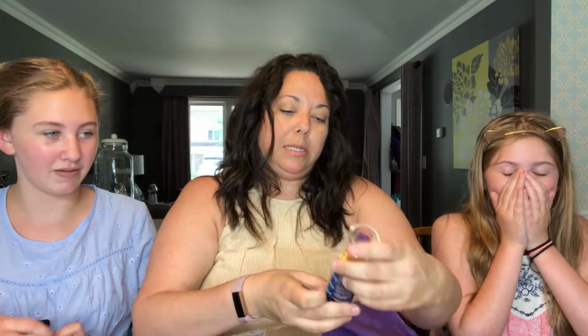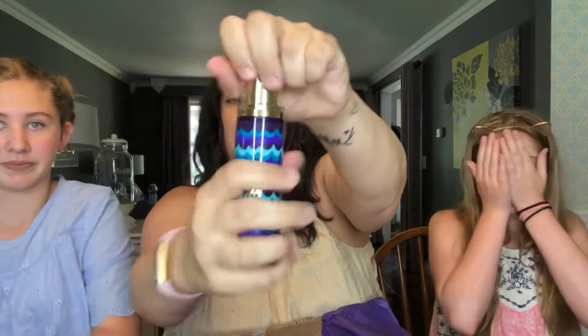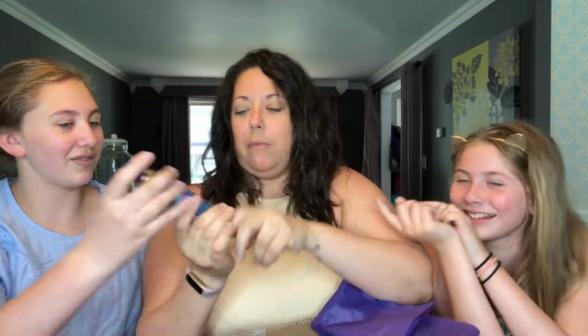And then we got Rainforest of the Sea 4-in-1 Setting Mist. Put it on. Does it smell awesome? Let's see. Uh-oh. Let's see what it smells like. Well, I might as well just set it. I feel like I got rained on.